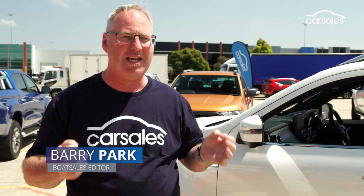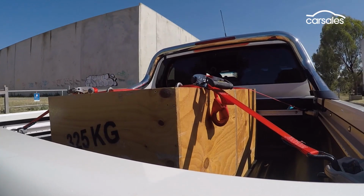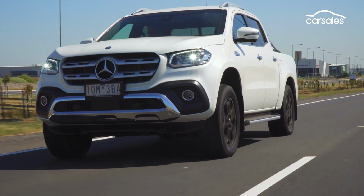Now the Mercedes-Benz X class was a real surprise because it's set up as a road car. It's meant to go around corners and things, and putting that 650 kilograms in the back of it pointed the nose skywards, and it was like flying a plane. You were coming into land all the time, it was up so high.